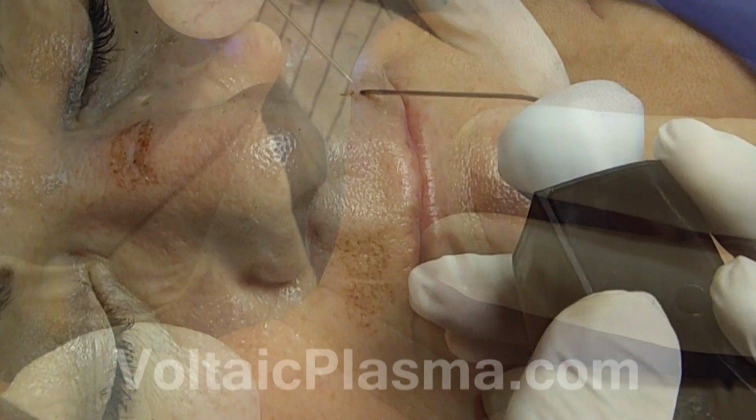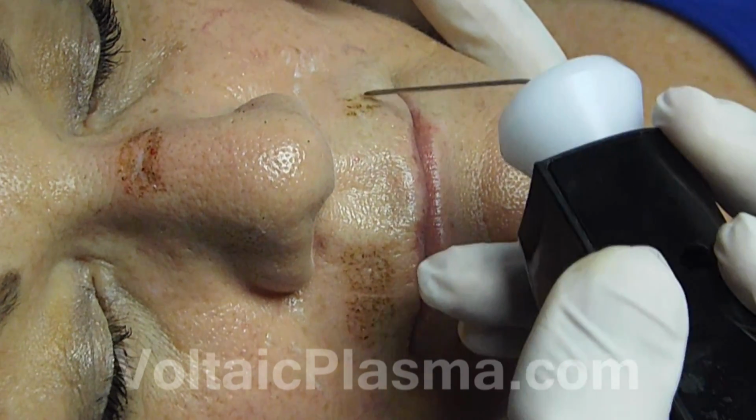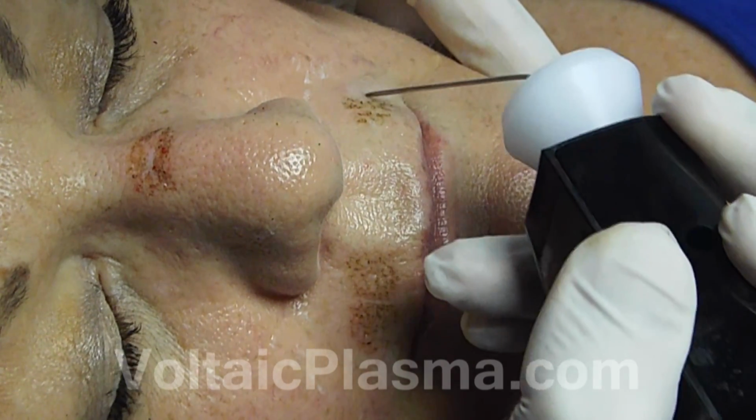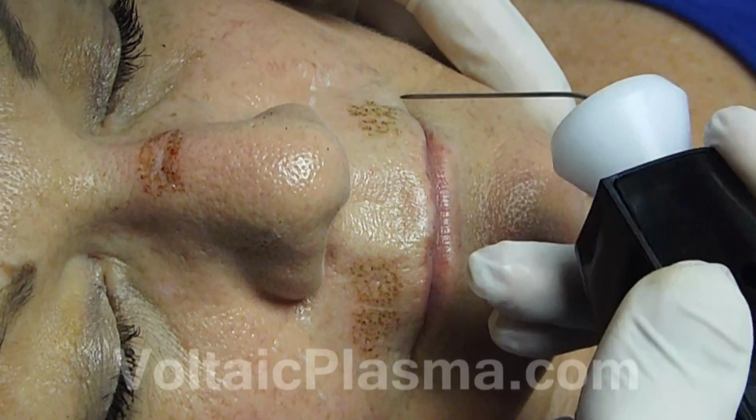Here we can see the skin tightening applied for perioral line attenuation. As you can see, the mild spots are applied always in between the wrinkles and never on the wrinkle folds themselves.